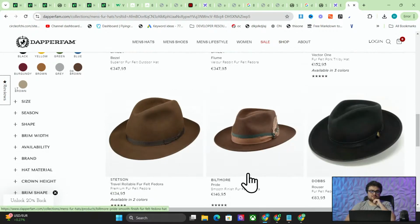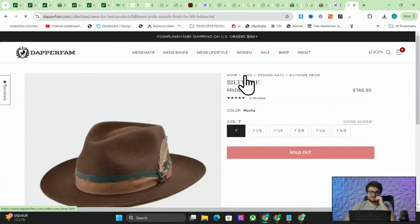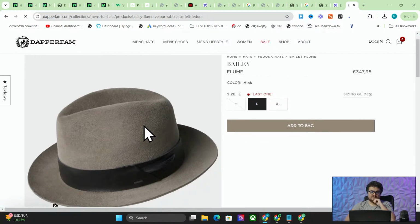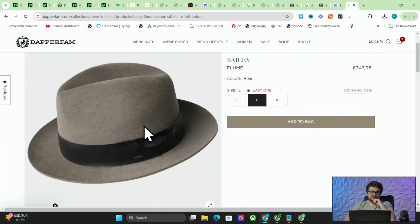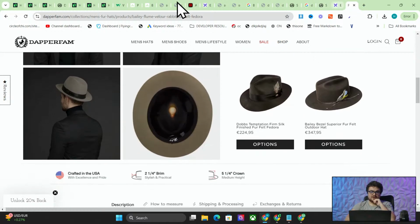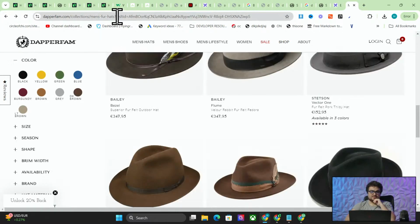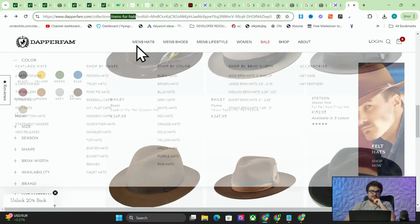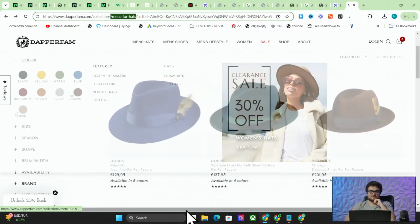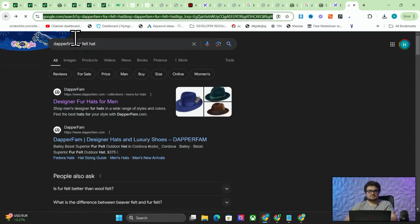You can see here the price is like $347. It's rabbit, which is a very, very popular material in menswear. It's quite expensive, as you can see, 347. So there's a lot for Harbor to draw from here, because it can easily identify this collection, and then it can easily identify these are the products that should be included in the article.